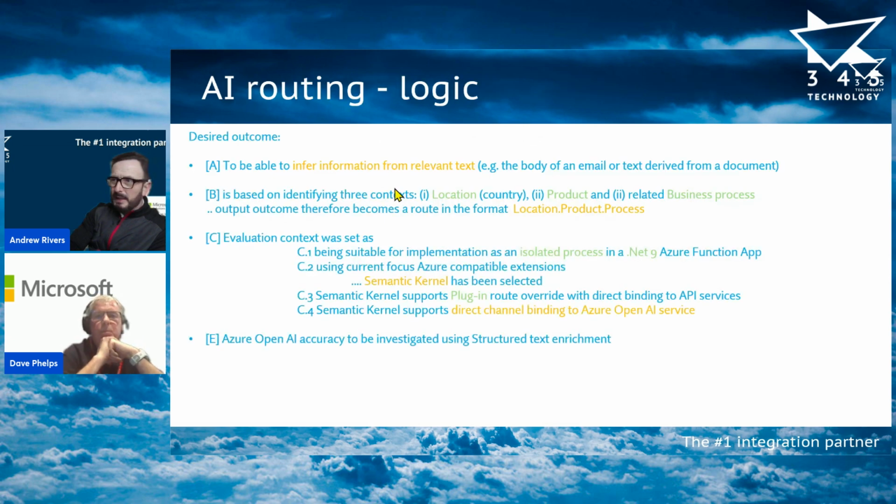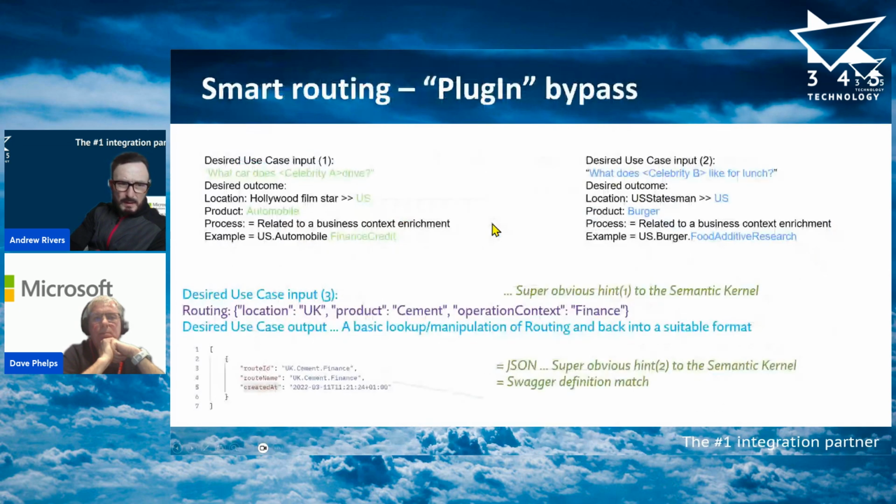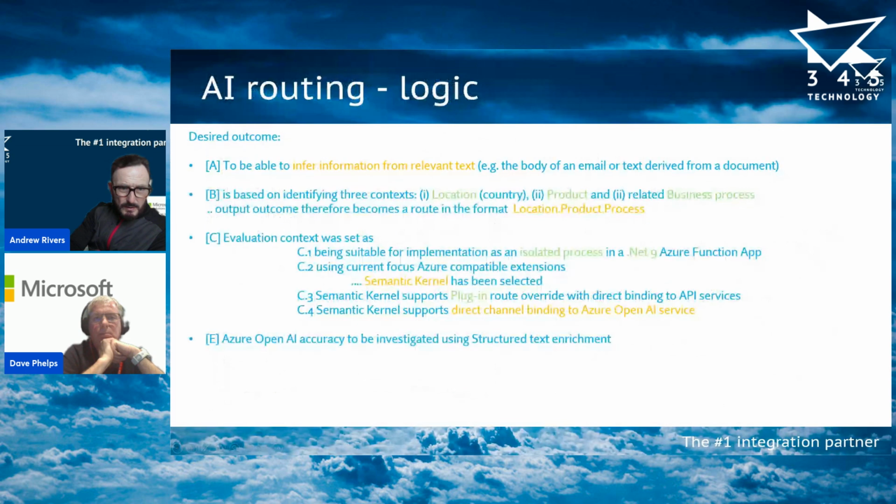So if we look at just going to get my little colouring in tool. Where's that? So if we look at some routing, and oops, I thought I had the highlighter on then. Right, there we go. So we've got some routing rules that are done on the basis of location, product, and process, and we want to create a semantic kernel that can process this stuff.